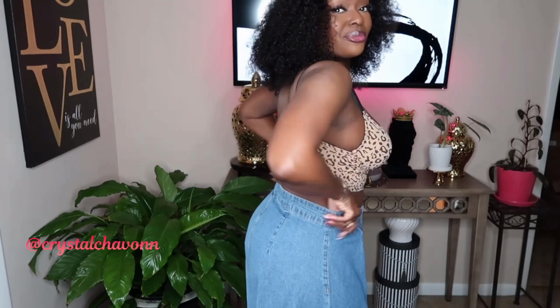I also got this little bralette to kind of wear with it, just because I already knew the pants were a little bit extra, so I just kind of wanted something a little bit extra as well, but a little bit more subtle. I didn't want to take too much attention away from the jeans.